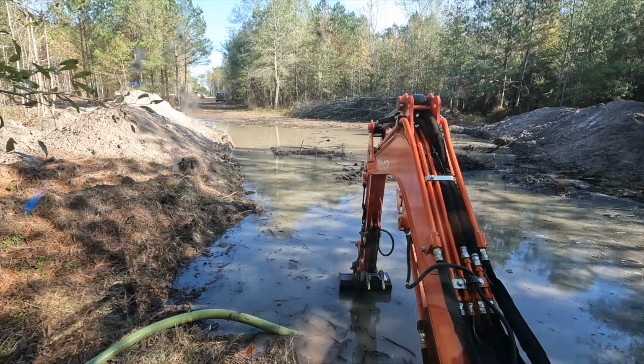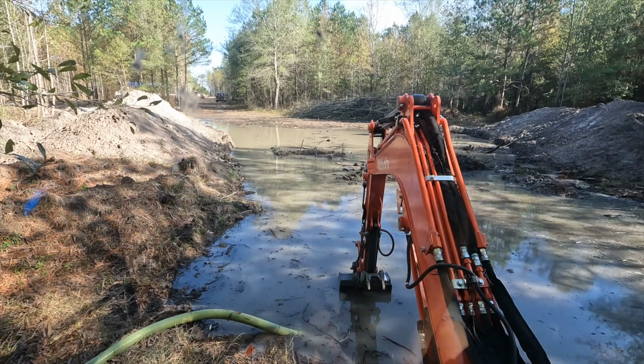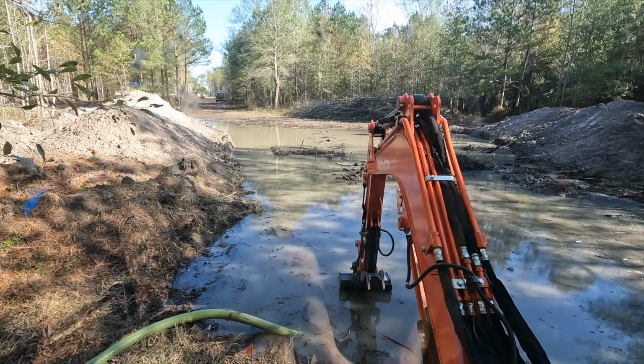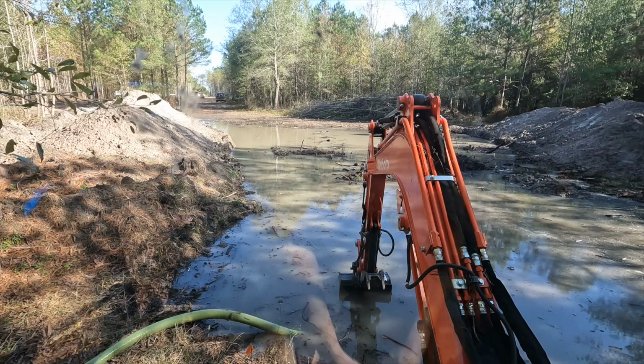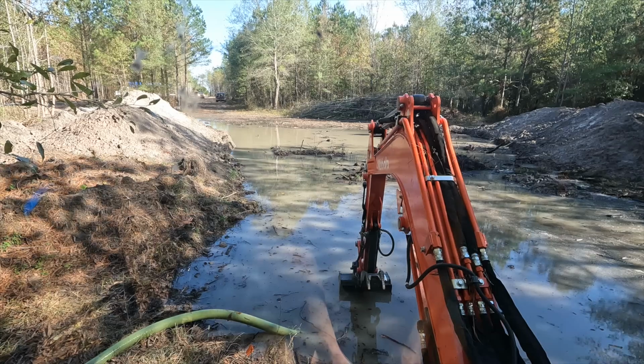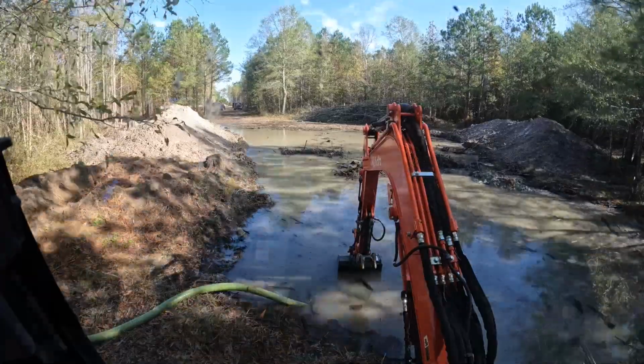All right, I'm in the excavator now so you guys can hear me. The pump is really loud. It is 10:35, and so I'm going to go ahead and check it again once it starts draining down, and see how long this trash pump took to drain this pond.